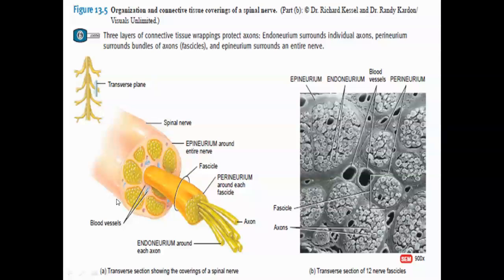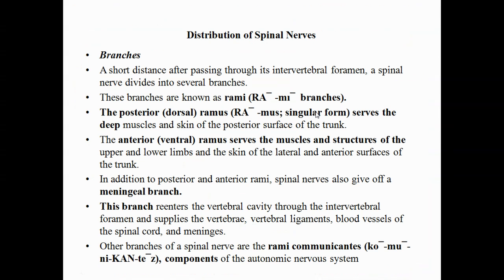The outermost covering is called the epineurium, which covers the entire spinal nerve, which is composed of the nerve bundles. You can see many blood vessels here, blue and red blood vessels, also present in the connective tissue. This is the transverse section of the nerve fascicle. You can see many axons, the endoneurium, perineurium, the blood vessels and the epineurium. This is how the coverings are made up.